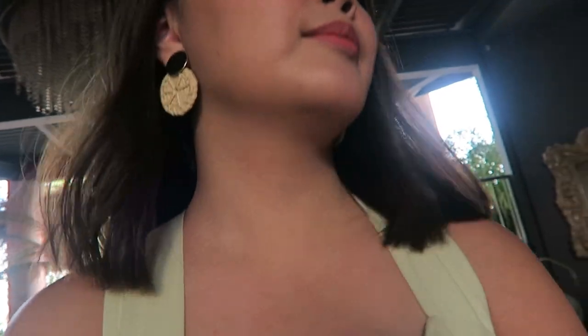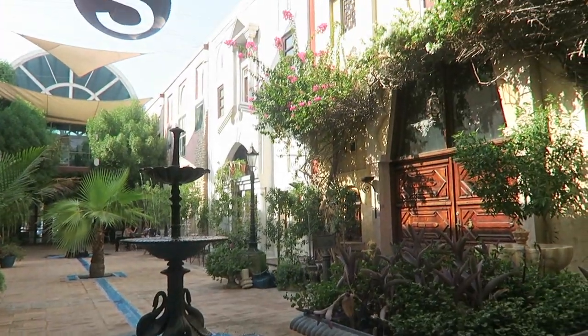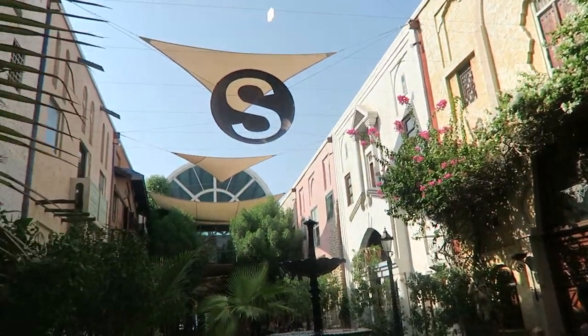Courtyard. Yeah. Sobrang lapit lang pala nito sa metro, no? Buti medyo hindi na ganun kainit sa Dubai, no?